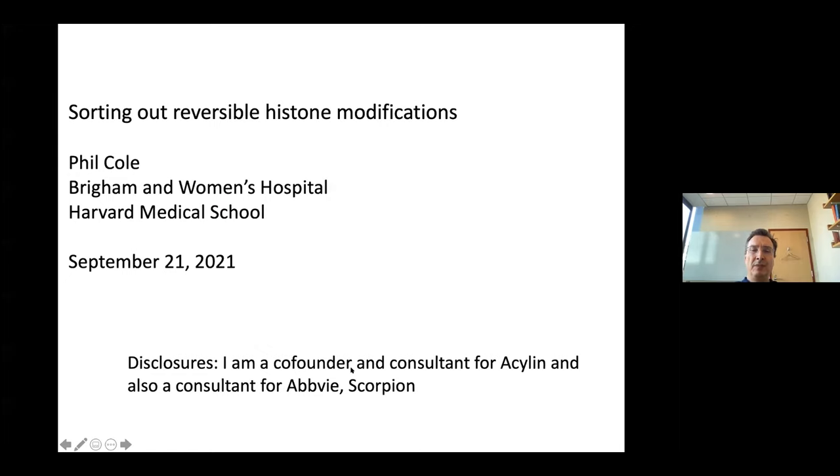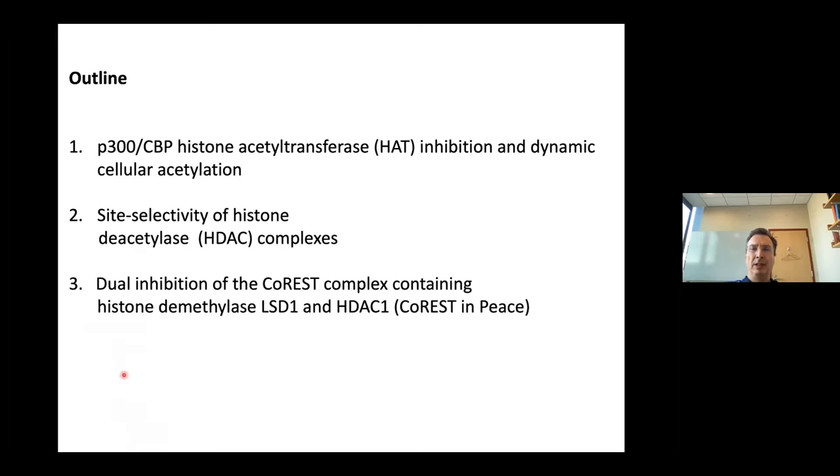I wanted to start out with a few disclosures. I have some financial entanglements with a startup company, Aislinn, and a larger pharmaceutical company, AbbVie Therapeutics, which is very much related to some of what I'll talk about today, and I'm also a consultant for Scorpion. So our lab's been working on histone modifications for many, many years. I'll give you a little brief background.